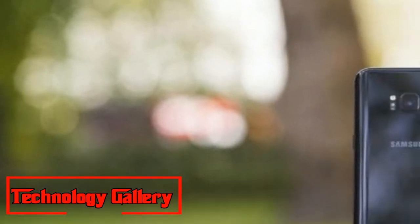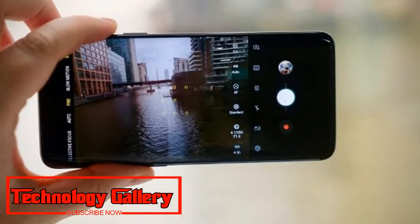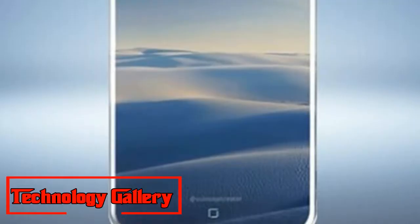That positions the S9 Plus at the top, incidentally. Right now it's the best big Android phone in 2018, but an expensive one, until the Galaxy Note 9 makes its debut in the second half of this year.